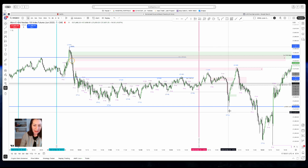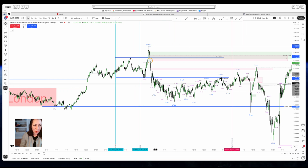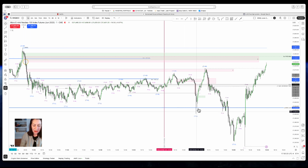Price came back down. This time we swept London. So all through this range we had not swept London. Okay, so price came down, swept London, and what do we have down here? Well, we have this Viper candle again. So we have this wick. It immediately came back into the range. We had this fair value gap form. You could have taken an entry here and taken price up to the next area of liquidity. Now it happened to come into this fair value gap.